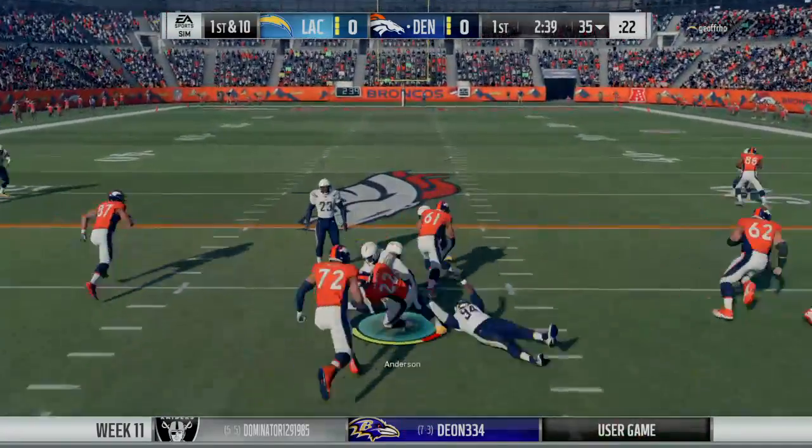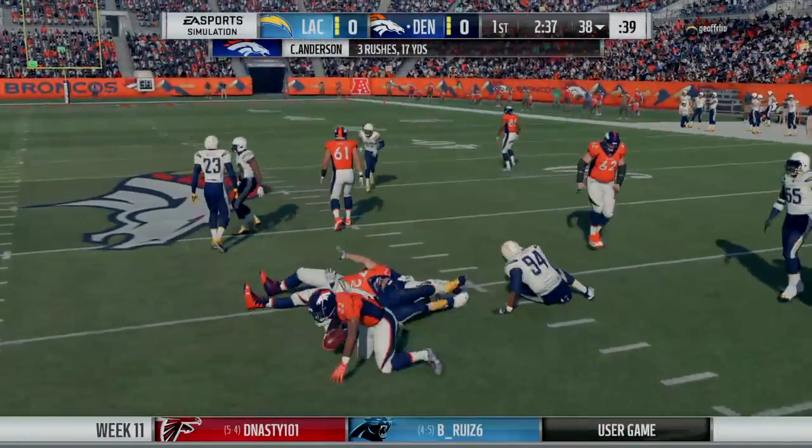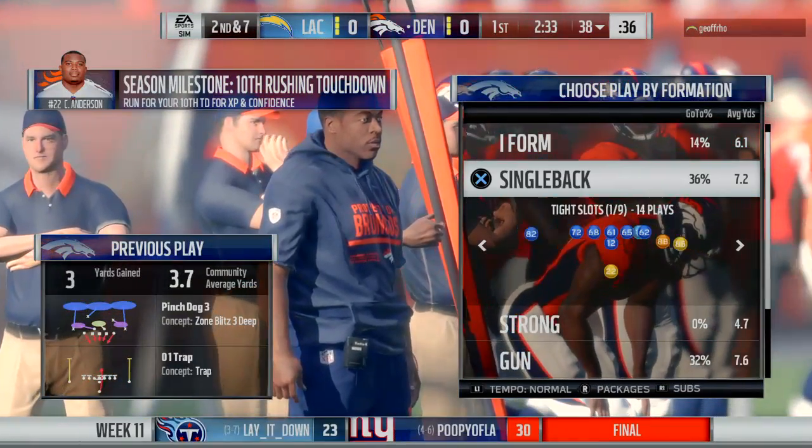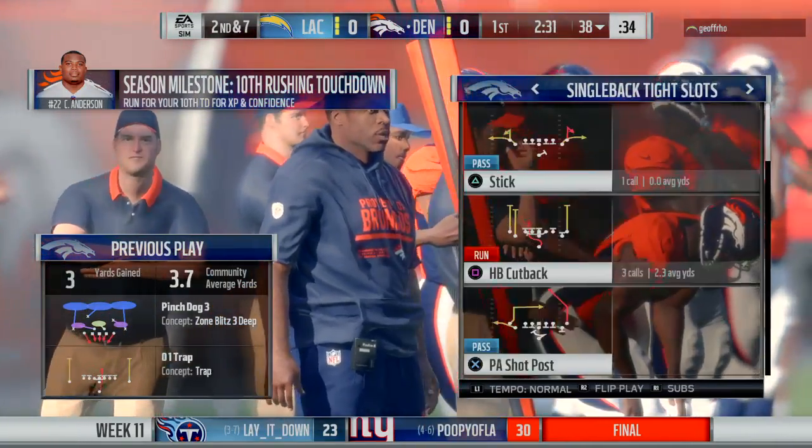First down. Here's the run with Anderson. And he'll get this up to about the 38-yard line. Give him 3 on first down. It'll set up a 2nd and 7.